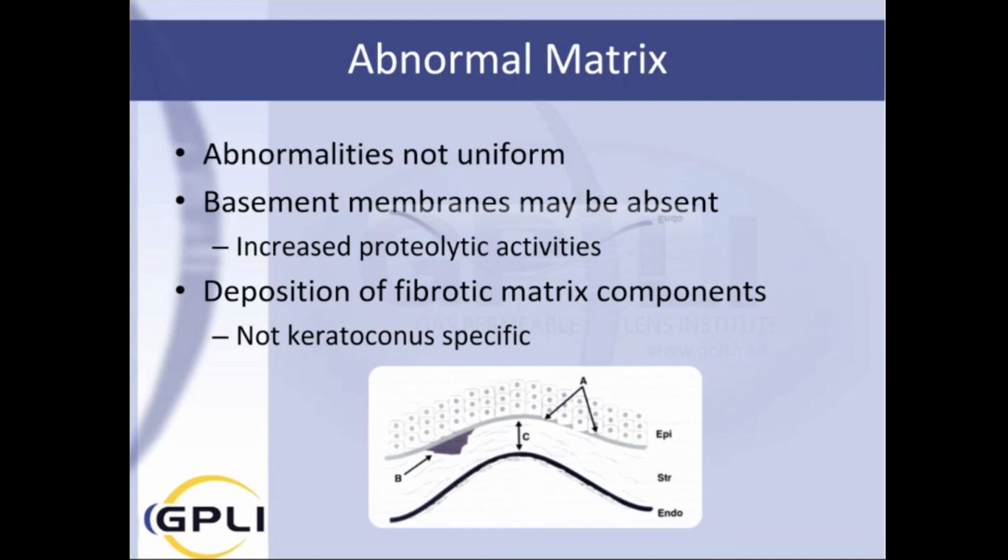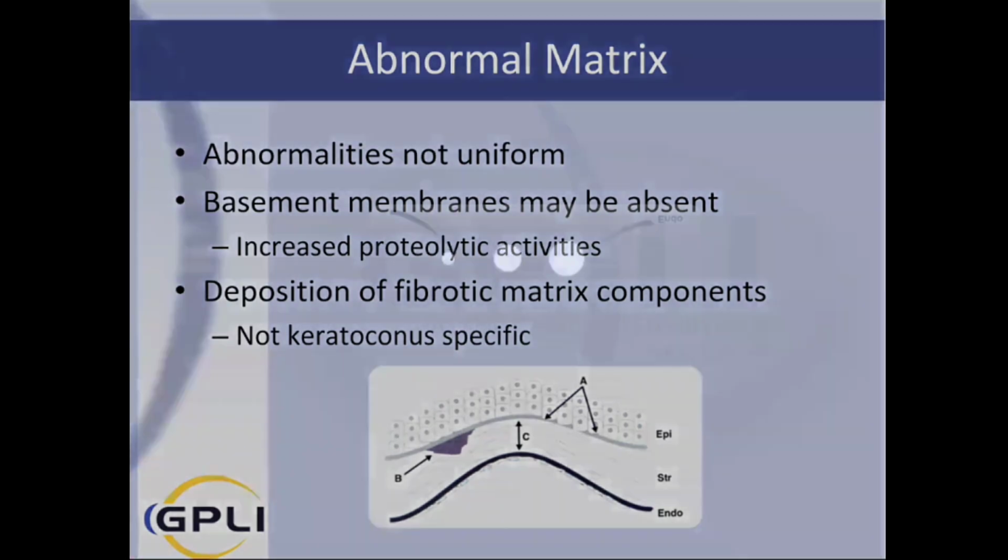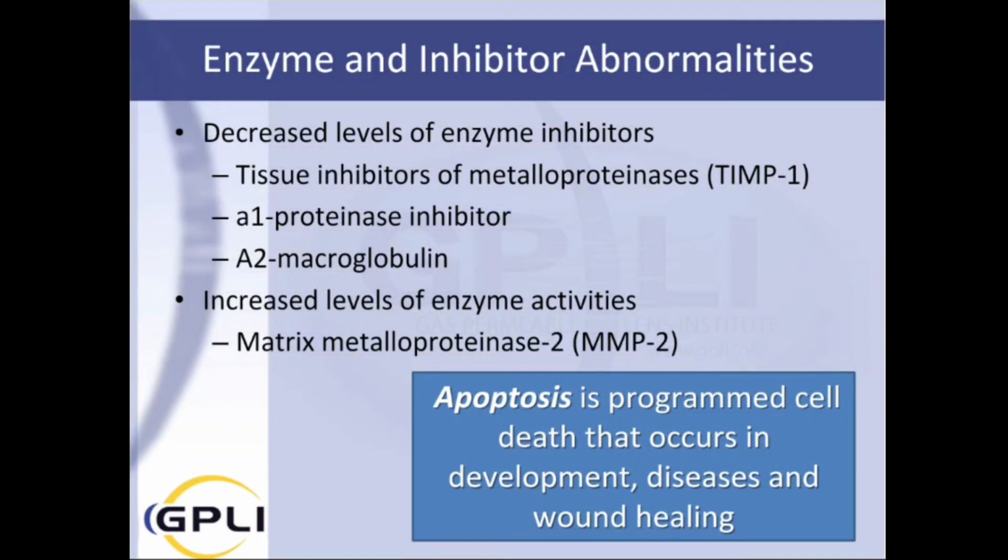Within a single keratoconus cornea, the abnormalities are not uniform. There are areas where basement membrane components are absent, reflecting regions of increased proteolytic activities. In other areas, there are deposits of fibrotic matrix components, but in general, these are not keratoconus specific since they are found in wound healing and other diseases. Thinning could result from corneal stromal cell apoptosis or the activation of matrix degrading enzymes.